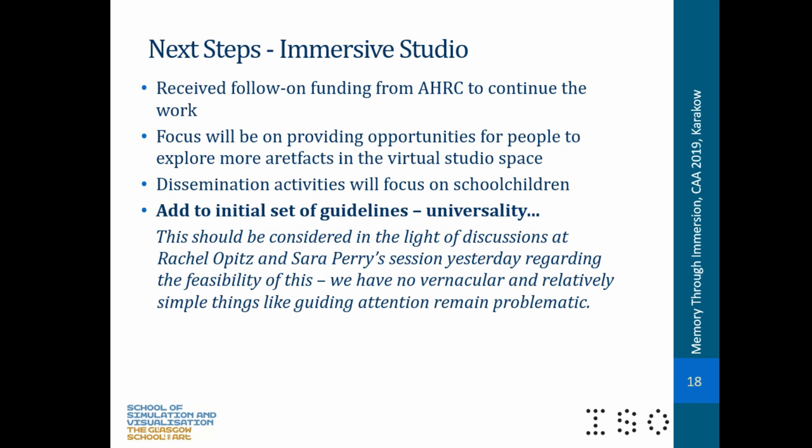It was a very interesting session that Sarah Perry and Rachel Opitz were running yesterday. I caught the end of it, about the potential for universalising some of the design lessons. And I have to say, I'm not entirely convinced that we're actually at that stage just yet. I think there is no vernacular for how we engage with immersive the way there is with, for example, cinema and so on.